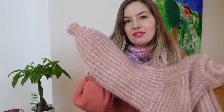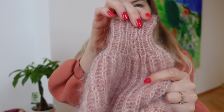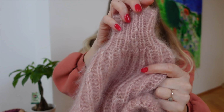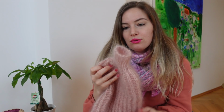I knit this in a size medium. And as I mentioned on last episode, I highly changed the way that the cuffs are knit. I think they're half the amount of stitches as what's written in the pattern. So this creates an insane balloon sleeve, which I absolutely love.